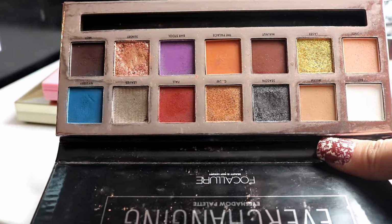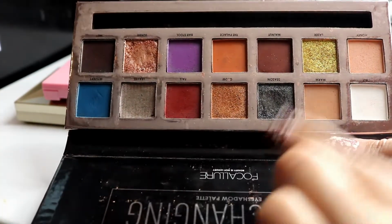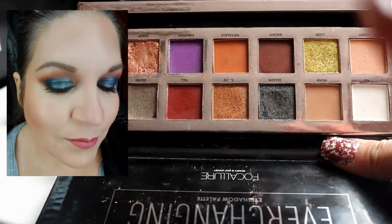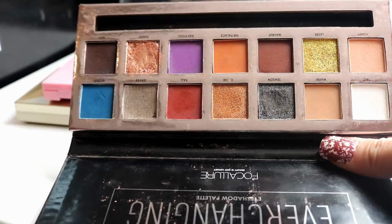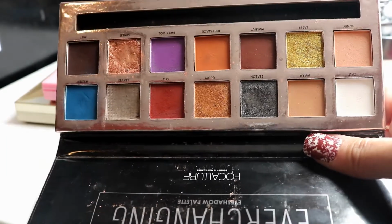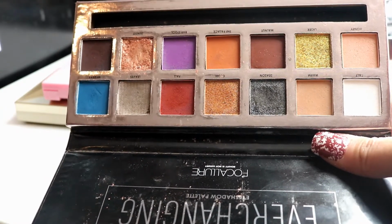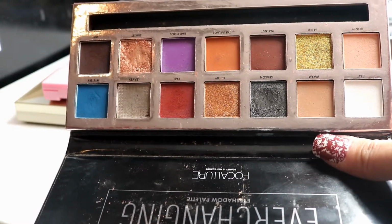The shimmers in here are beautiful. The other time I wore it, I put this in the crease, and I put this on the lid, and then I put this shade here, and I kind of blended it all out as a transition, and I really wanted that kind of fall grungy look, and it was okay, but I had such a hard time blending these matte shades. Again, for now, I'm going to keep it, and I'm just going to chalk it up to it was a bad week with eye makeup because of my eye situation that was going on.